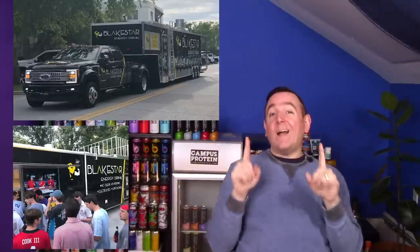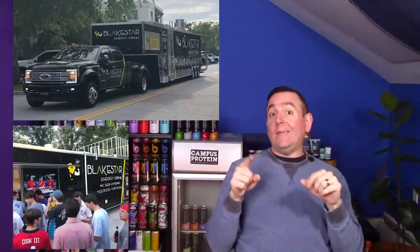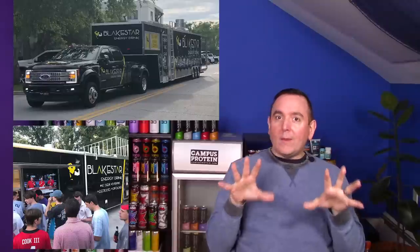Blakestar started just about 8 months ago or somewhere around there, so they haven't even been out for a year yet, but they're definitely making some good traction. And I think one of the reasons is because of the owner, Bobby Blake. Bobby Blake drives this huge truck and trailer all over Georgia and other places. He's tailgating at football games, driving to restaurants, driving to convenience stores, and he is constantly passing out his energy drinks to everybody so that he can get his product into people's hands. It's such an old school way of marketing, but if it works, it works.